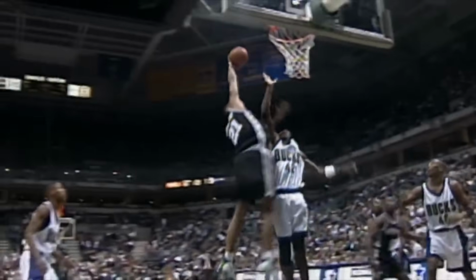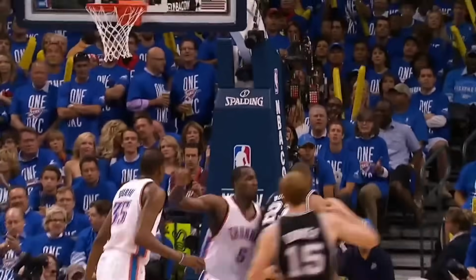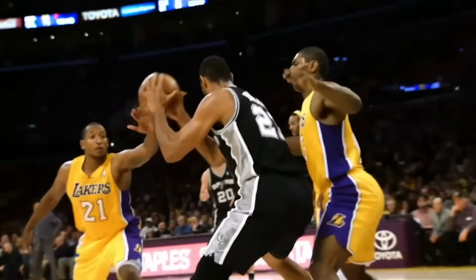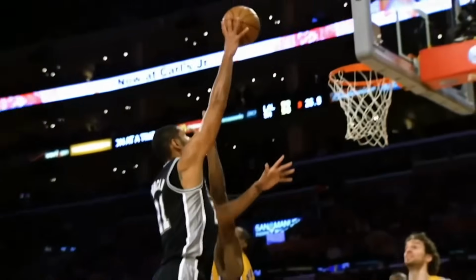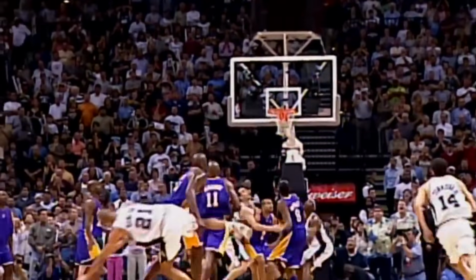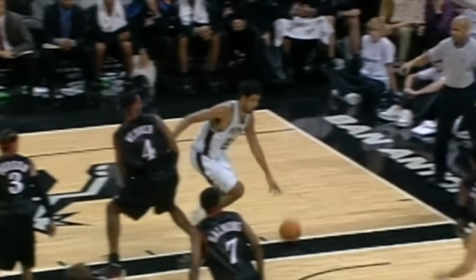5 NBA championships, back-to-back league MVPs, 3 Finals MVPs, and the greatest power forward to ever play the game. Tim Duncan's skill set wasn't built on hype. It was built on execution. His dominance wasn't flashy. It was methodical and inevitable. He wasn't just great, he was a blueprint for how the game of basketball should be played. He was a force of nature, a silent assassin, and a champion who redefined the power forward position.